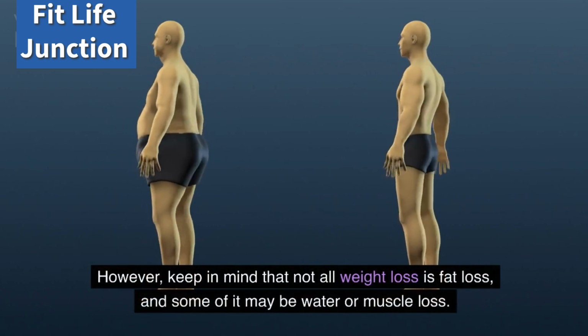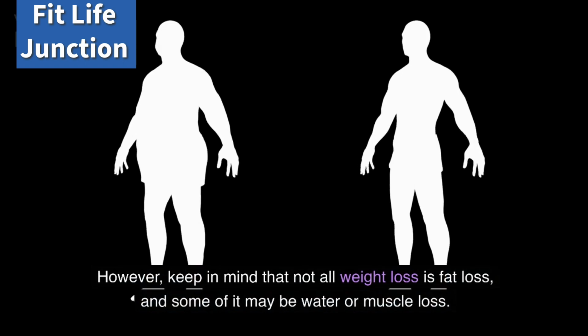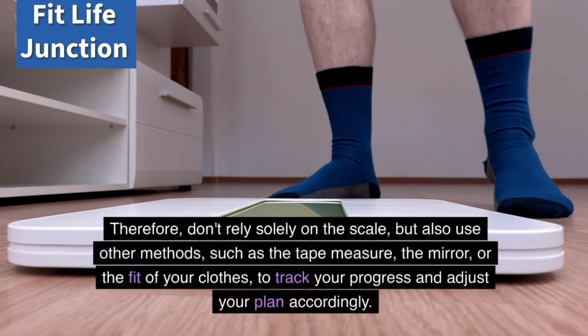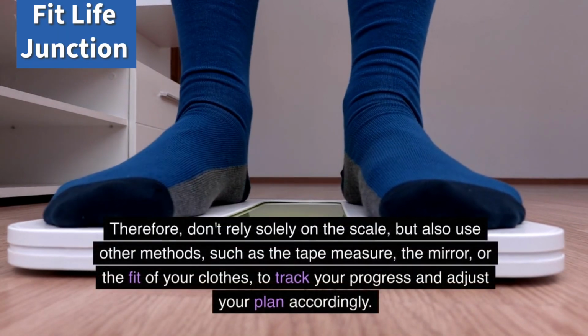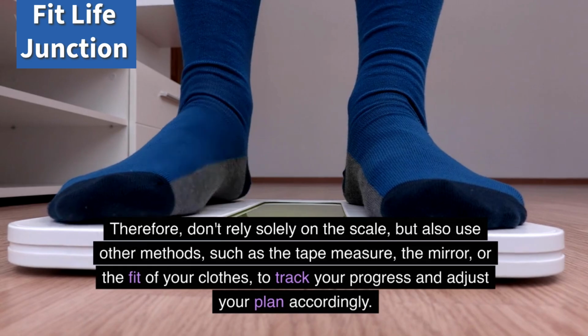However, keep in mind that not all weight loss is fat loss, and some of it may be water or muscle loss. Therefore, don't rely solely on the scale, but also use other methods, such as the tape measure, the mirror, or the fit of your clothes, to track your progress and adjust your plan accordingly.